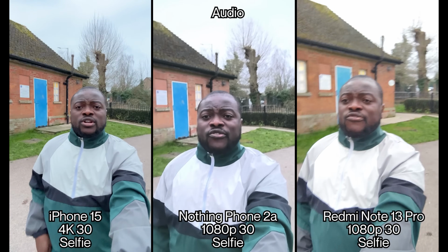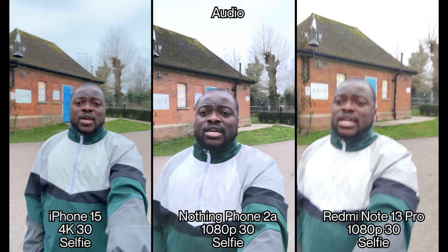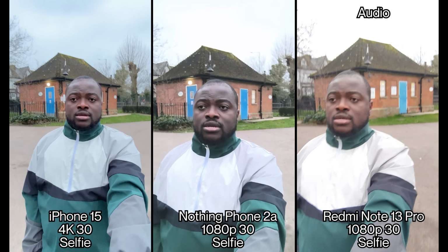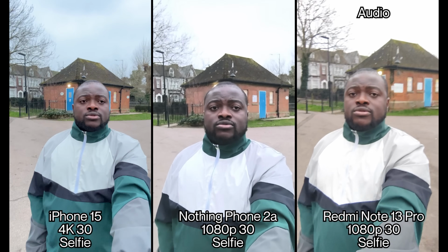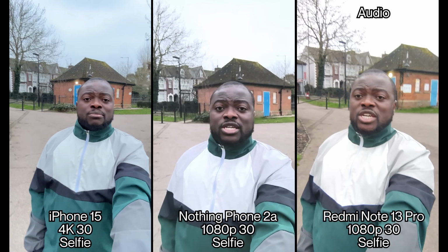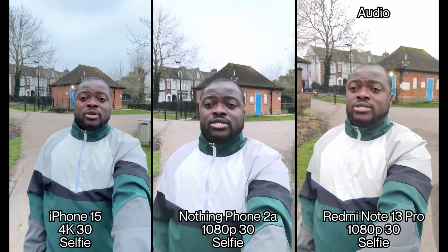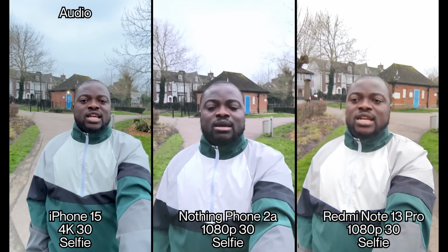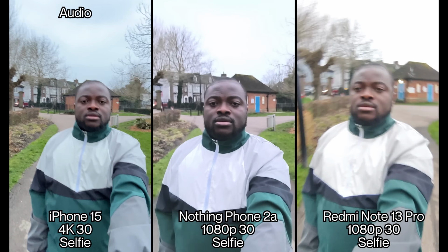We are now recording on the front-facing camera on the Nothing Phone 2a, iPhone 15, and the Redmi Note 13 Pro. Now, with the Redmi and the Nothing Phone, they are limited to 1080p 30 at the moment, 4K 30 on the iPhone 15, tested the image quality, stabilization, dynamic range. Quick run.